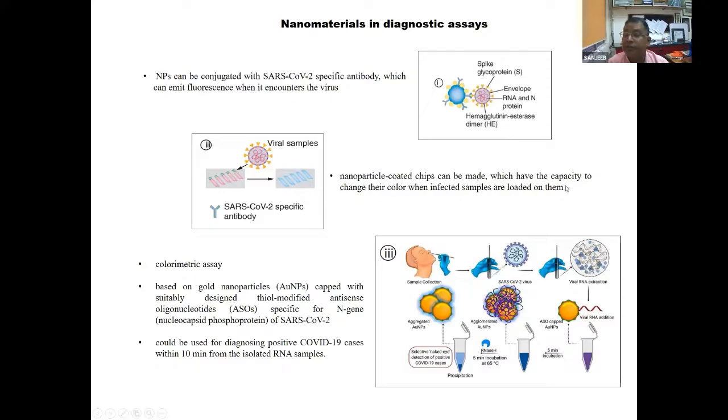Nanoparticle coated chips can be made which have the capacity to change their color when infected samples are loaded on them. So you can then tell, yes, you are COVID positive. A colorimetric assay based on gold nanoparticles capped with suitably designed, thiol modified antisense oligonucleotide specific for the N gene. When you are doing the RT-PCR, you are also looking for the N gene. If that is there, then the N gene signal will be very high, so the detection will be very accurate. It could be used for diagnosing positive COVID-19 cases within 10 minutes from the isolated RNA samples.